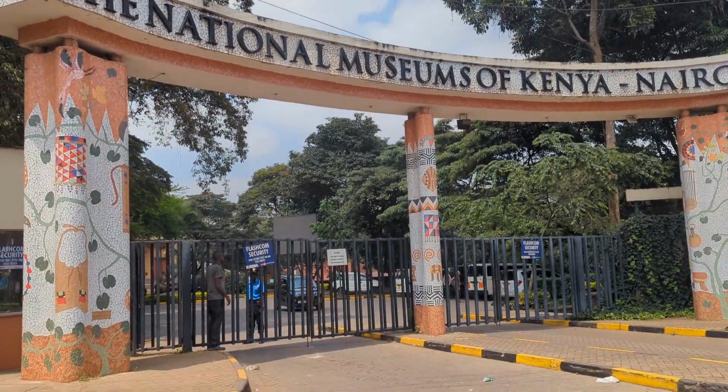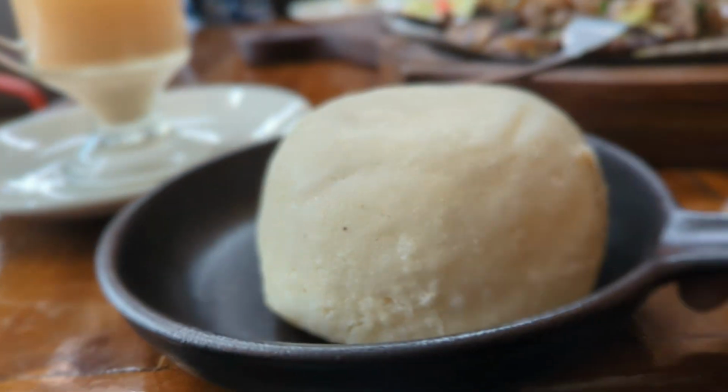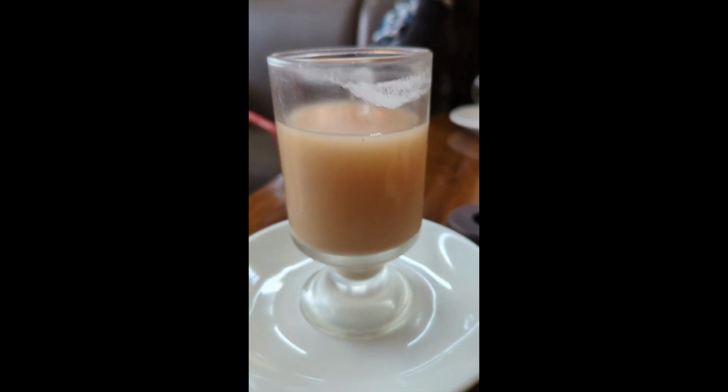Other must-see spots include the National Museum, where you can dive into Kenya's rich history. My goodness, I couldn't resist trying some of the local dishes. Definitely a highlight. Definitely.